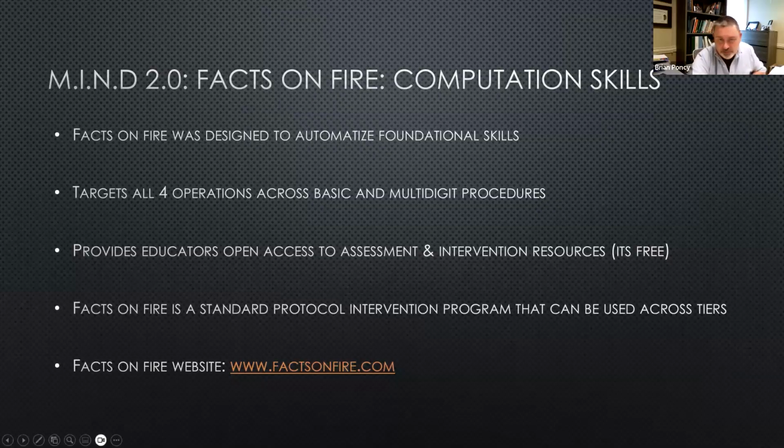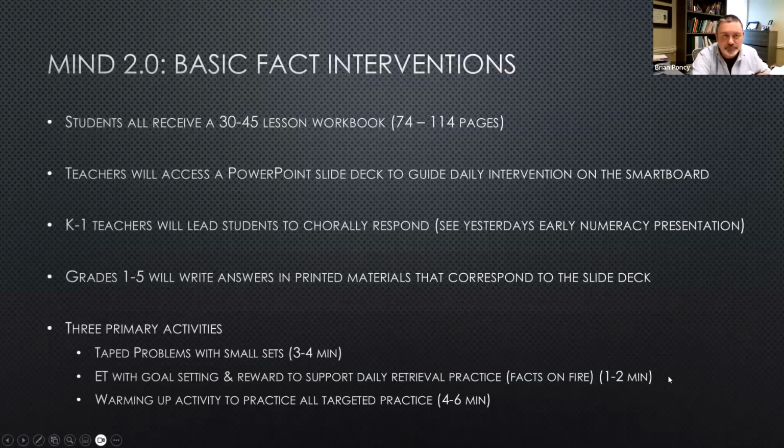It targets all 4 operations and multi-digit procedures, and these are free. They will always be free. And it's a standard protocol intervention program. And the 2.0 materials, we're designing so that these can be used pretty easily in a tiered system. And I'll talk a little bit about that today. To get to the website, go to www.factsonfire.com.